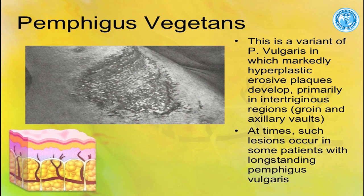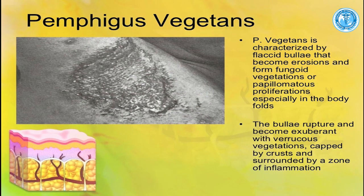Pemphigus vegetans. This is a variant of pemphigus vulgaris in which markedly hyperplastic erosive plaques develop, primarily in intertriginous regions, groin and axillary vaults. At times, such lesions occur in some patients with long-standing pemphigus vulgaris. Pemphigus vegetans is characterized by flaccid bullae that become erosions and form fungoid vegetations or papillomatous proliferations, especially in the body folds. The bullae rupture and become exuberant with verrucous vegetations capped by crusts and surrounded by a zone of inflammation.